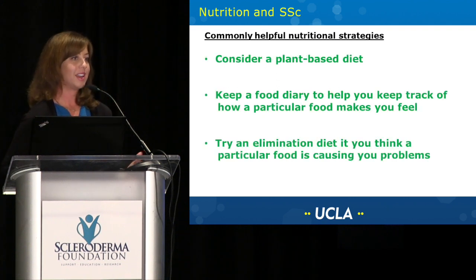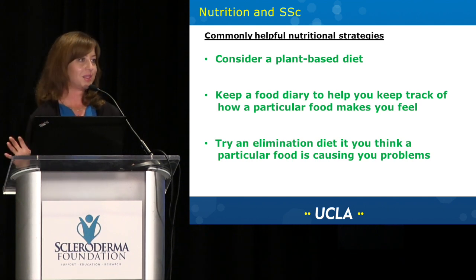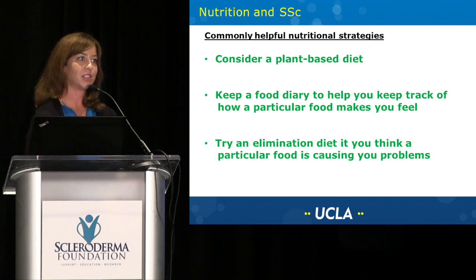Other things would be, and again, we kind of touched on this, consider a plant-based diet. And I say this because of all the diets out there, and I know a lot about all of them, the paleo diet, ketogenic, the plant-based one is the one that universally tends to help most of my patients, okay? And there's a lot of other benefits, too, in terms of the benefits on your heart, so reducing your risk of heart disease. There's benefits for the environment.